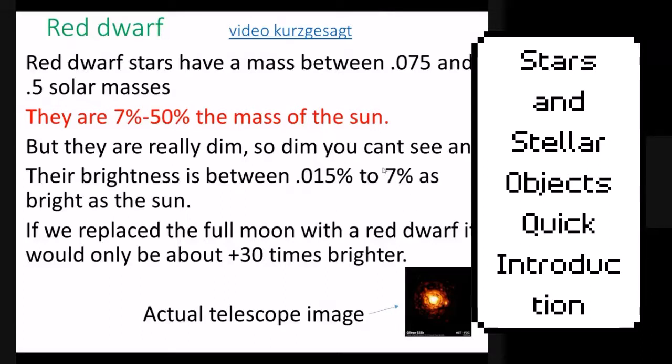In fact, if you were to take this smallest red dwarf, the 0.015% as bright as our sun, and put it where the moon was, let's assume the outer edge was where the moon was, it would only be about 30 times brighter than the full moon. It would be really, really dark at daytime, whatever daytime was when the moon was nearby us. So yeah, these things aren't that bright at all. And I mentioned that you can't even see our closest stellar neighbor, Proxima Centauri. You really can't. It's really, really dim. With binoculars or a telescope, you could, but not with your naked eye.